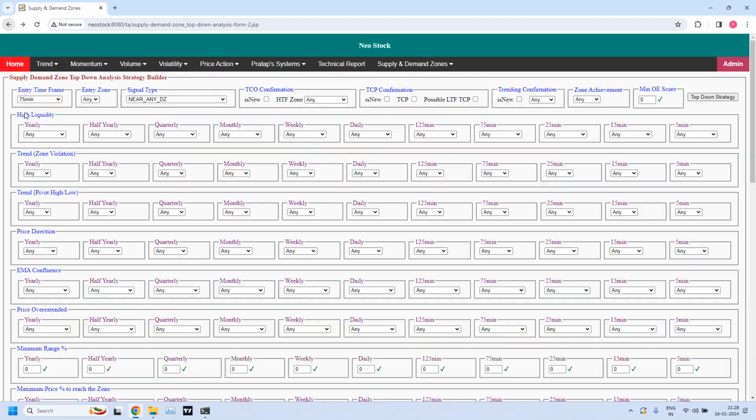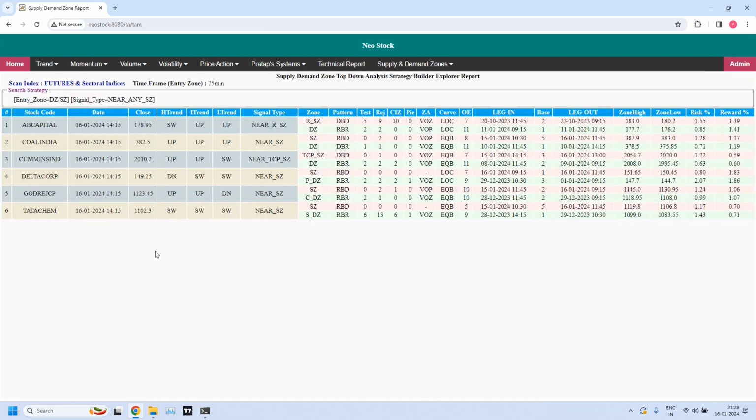So let's go back. Entry time frame is 75 minutes. Let us find the stocks near 75 minutes supply zone. Six stocks are filtered. Let us check high liquidity supply zones. The first one is ABL Capital, already tested 5 times. Next one is Cummins India. It is already having 1 rejection. So we have only 2 high liquidity supply zones identified.